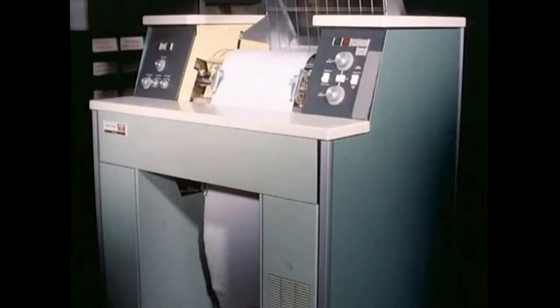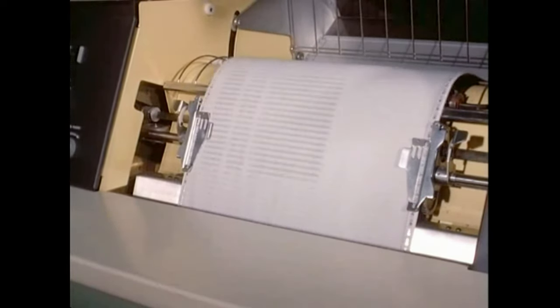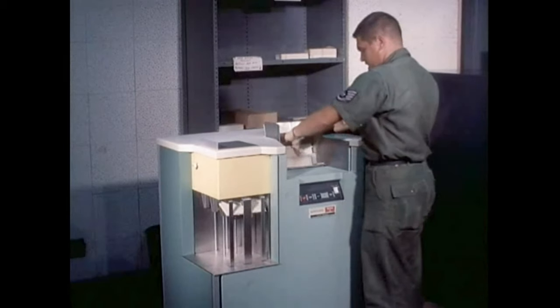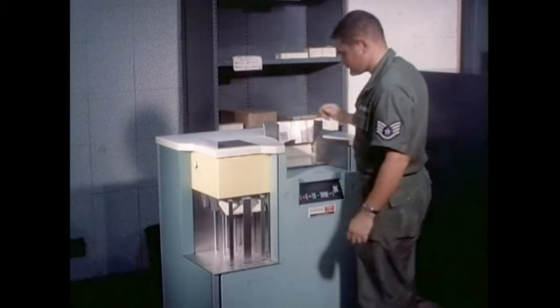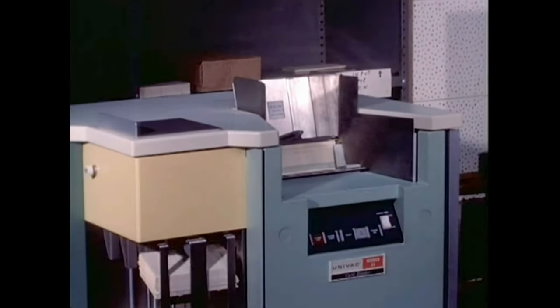The high-speed printer could produce 700 to 922 lines per minute. It used continuous form-feed paper, typical of that time period. The high-speed card reader could process 1,000 cards per minute. It utilized 80-column or 90-column cards. The card hopper had a capacity of holding 3,000 cards at one time.